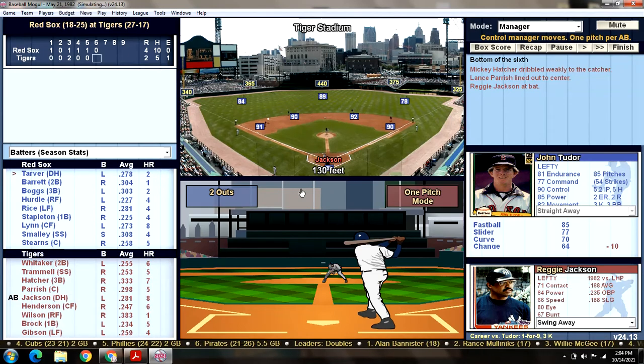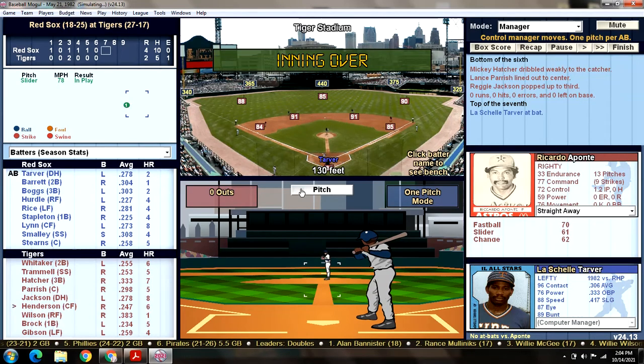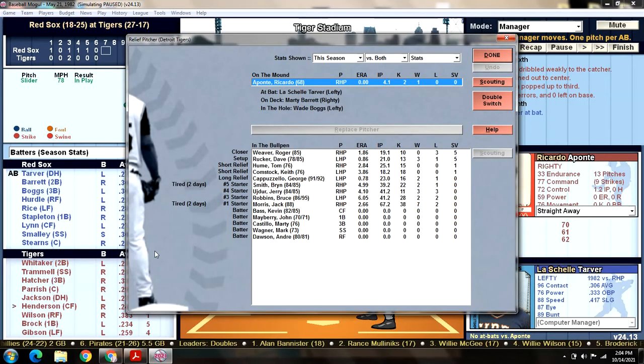This team is pathetic right now. I just want to trade every one of these sucky players. We're going to take out Ricardo Aponte. Good job by him.